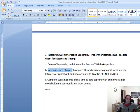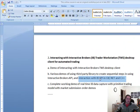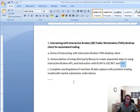And the various demos of the third-party library that I use enable you to create all your sequential steps for anything related to capturing data from Interactive Brokers, submitting market orders, or whatever I want. That obviously includes tricky things like stop losses and trailing stops. To code these up is not an easy task, but this is basically a batch tool that shows you how to generate that code for you. And when you have that code, you can now interact with your Interactive Brokers API using either C# or C++. So I show demos on how to do that, again, with working code.